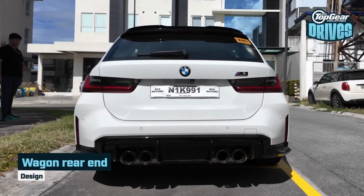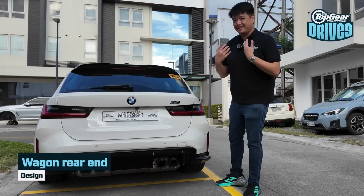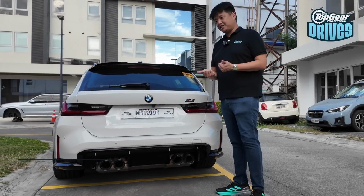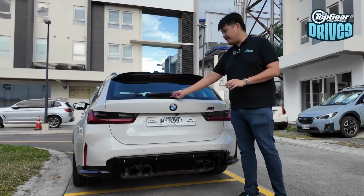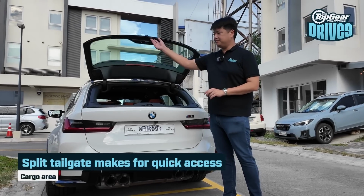As you can see, it's a wagon. And we love station wagons because they drive like cars, they don't have the problems of ride height like SUVs, and you have the practicality of an SUV.